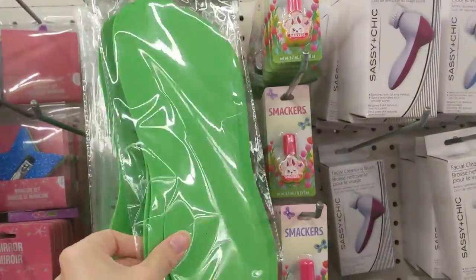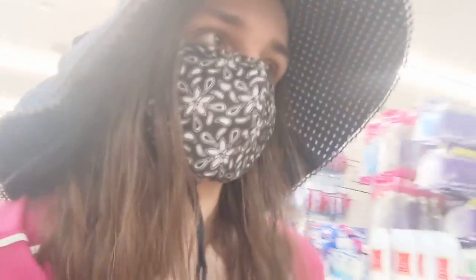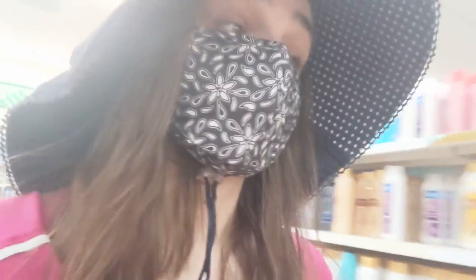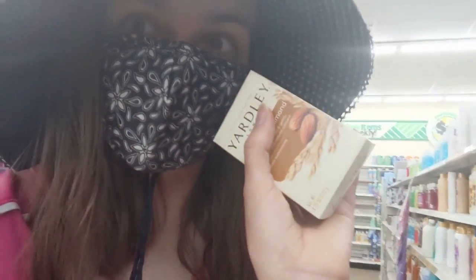These pedicure flip-flops look like they're so much fun to shred, and they come in different colors. If they have any soap bars, I should probably grab some of those since I've been addicted to watching the soap cutting videos on Instagram. They're gorgeous to watch. Ooh, here we are. Shea buttermilk and oatmeal, almond and English lavender. Oh my, I want to destroy this.